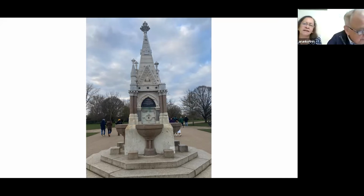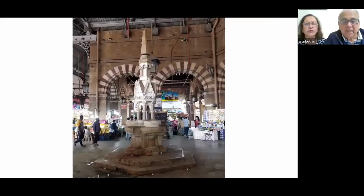And of course, Sir Chisholm was known for the number of fountains that he donated to the people of Mumbai, over 40 fountains. And the next one, which I'm going to show you, is the one which I'm sure many of you from Mumbai will be familiar with. And this is the fountain, which is at Crawford Market.